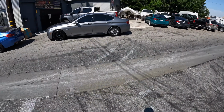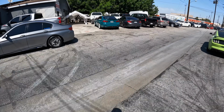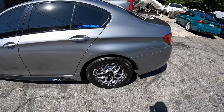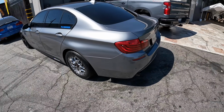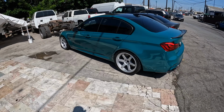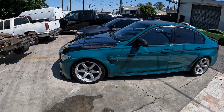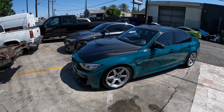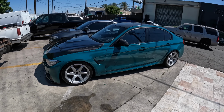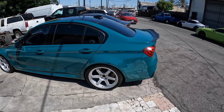I'm trying to film this car over here, but cars just keep coming and coming. This is something you don't see every day. The big body on the wheel? Damn. Yeah, look at this M3. It's pretty clean. It's a unique setup. Oh, it's cool. Hood looks clean, TEs. It's my style, I dig it. Got the R888 in the back.